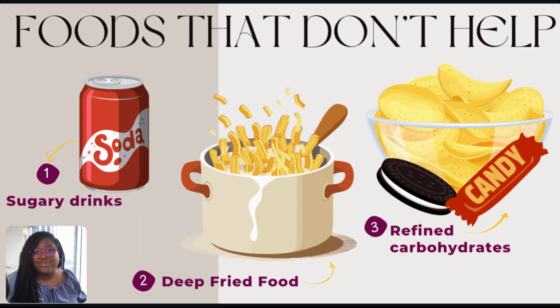Now we're on to foods that don't help. And we kind of know this, right? Like, this is common sense for the most part, but we're still going to go through them. So we'll start with refined carbohydrates. And refined carbs have become a staple in many diets, especially in the US. But these foods, as we know, can have negative effects on our health. And so fortunately, there are plenty of alternatives to refined carbs that are just as satisfying.